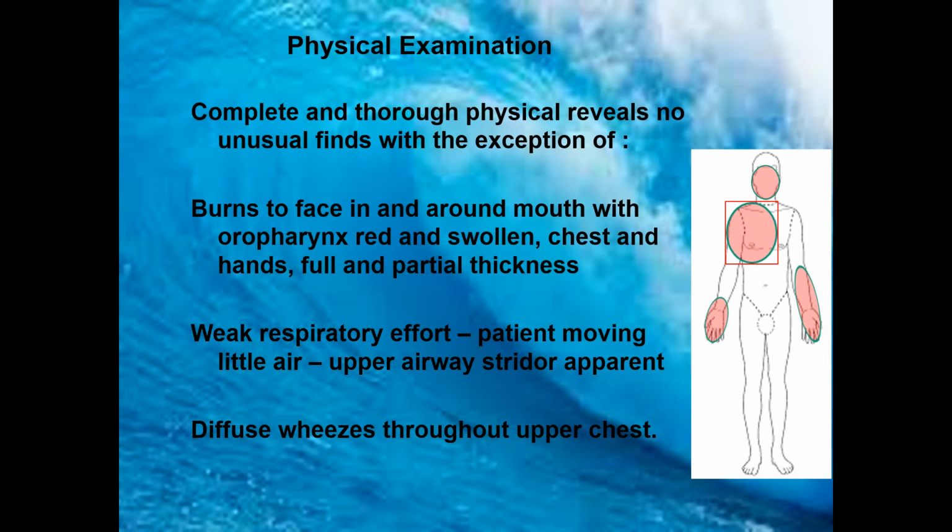So weak respiratory efforts, rapid, patient's moving very little air. Upper airway stridor is apparent, and you can also hear wheezes throughout the upper chest.